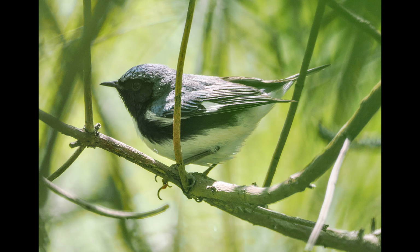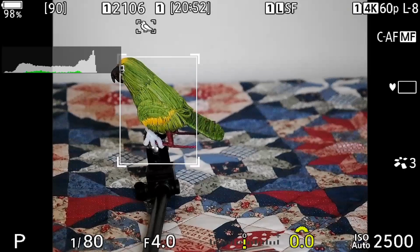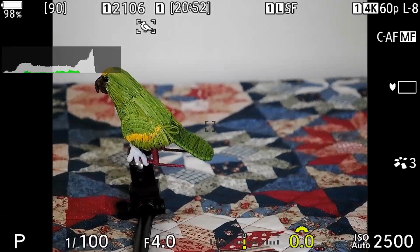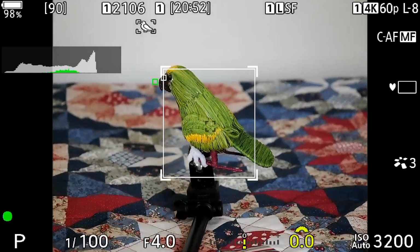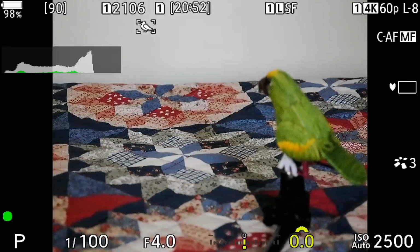With the original OM-1, this was possible but more difficult. The target focus area and subject detection were always linked. That meant that if the focus target area went outside the bird detection box, or, more often, if the bird dragged the detection box away from the center single focus point area, the camera lost focus.